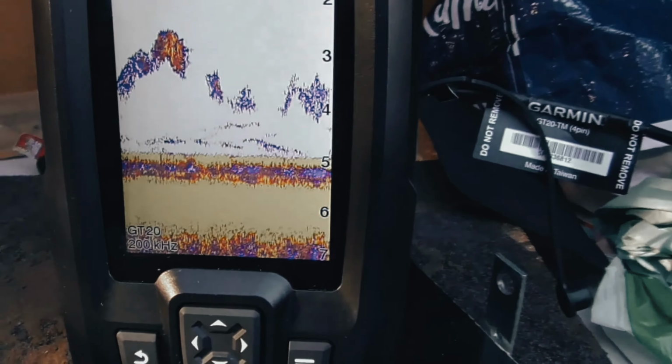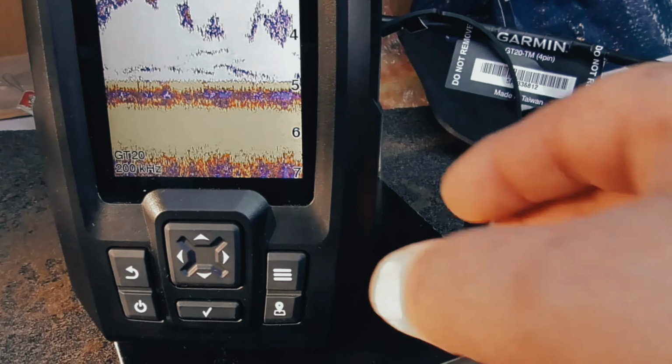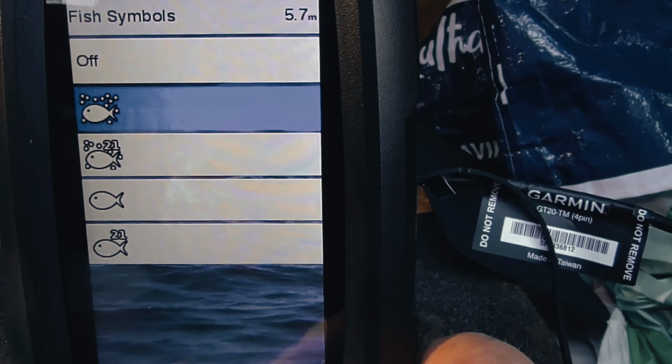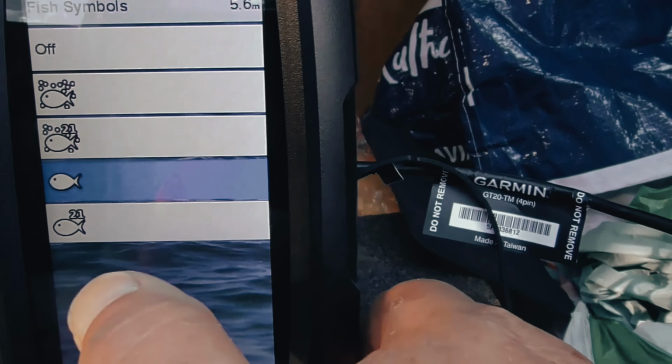This is especially useful for keeping track of your favorite fishing spots or navigating unfamiliar waters. Another standout feature of this fish finder is the built-in Quickdraw Contours mapping. This allows you to create your own custom fishing maps, providing you with detailed and accurate information about the underwater terrain.